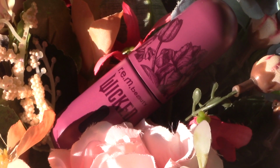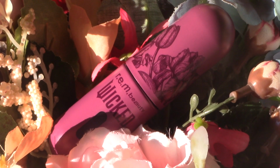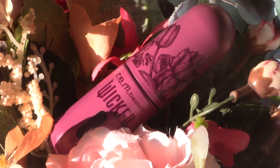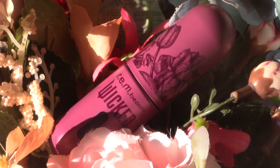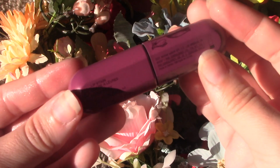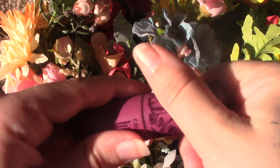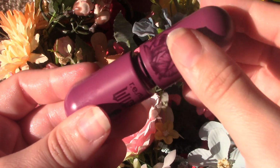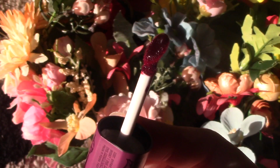It reminds me of the same tube as the liquid lips, but obviously it has a matte packaging around the outer edge. This was a new formula. It doesn't have a scent, and they said it's a lightweight gel stain that leaves a vibrant color tint inspired by the tulip fields of Munchkinland. Very cute. And I feel like these are one of those rare lip tints that actually feel hydrating. I was very surprised that it was as hydrating as it was.